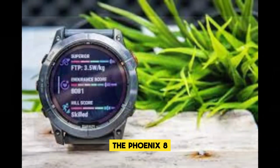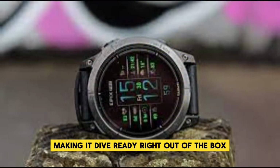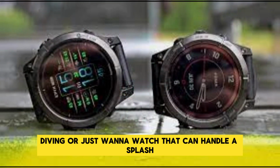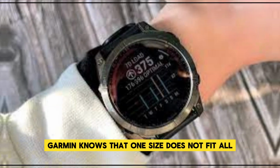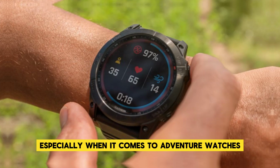The Fenix 8 is rumored to feature enhanced water resistance, making it dive-ready right out of the box. Whether you're into snorkeling, diving, or just want a watch that can handle a splash, the Fenix 8 has you covered. Garmin knows that one size does not fit all, especially when it comes to adventure watches.